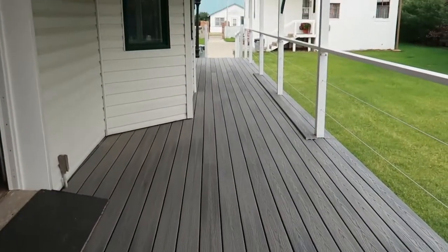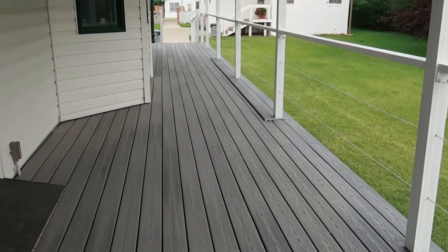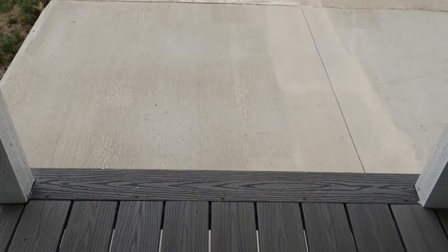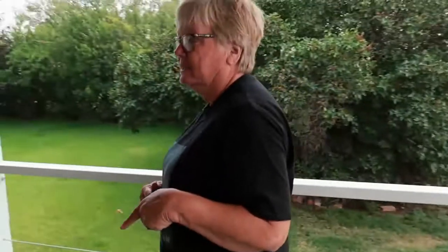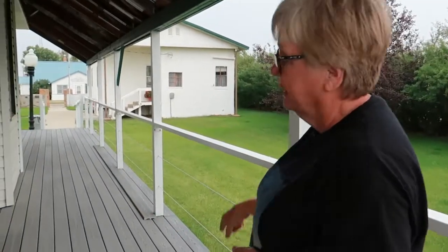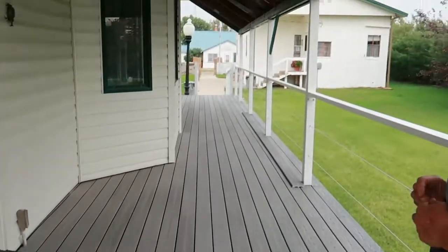And this is the deck. The original deck was in pretty bad shape. It had been here 27 years, and it was rotten and not safe. So with a donation, we got a new deck. As soon as the guys quit harvesting, they'll come put the steps on. And this way we made it wheelchair accessible, so you can go all the way around on a sidewalk and have access to every building. That's why this is here, because you can move your wheelchair right up there instead of stepping up the step.